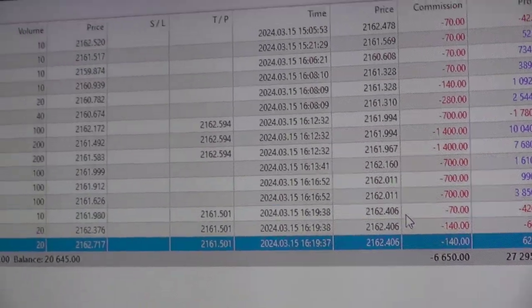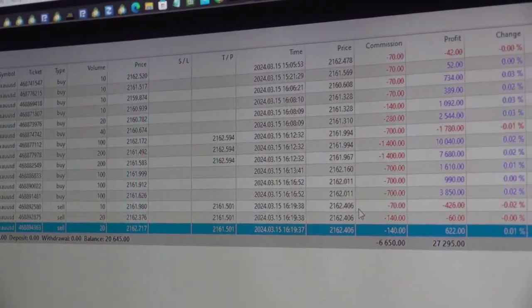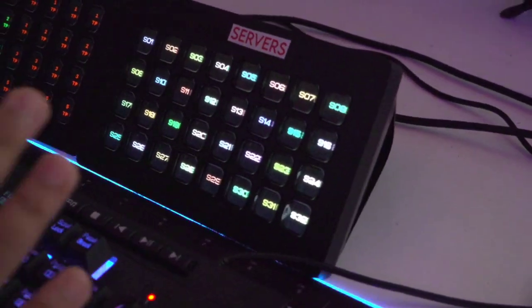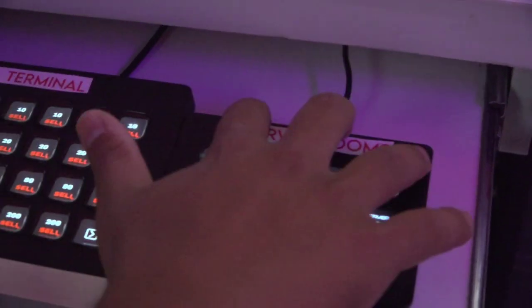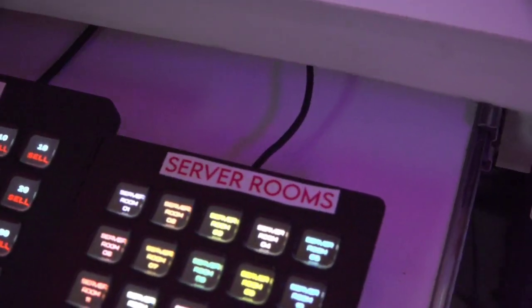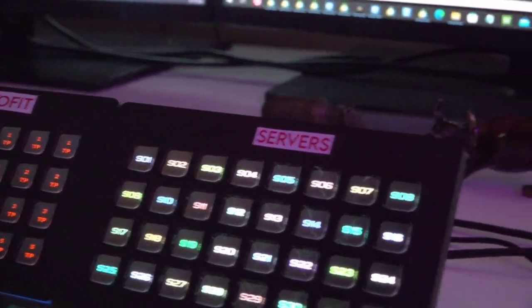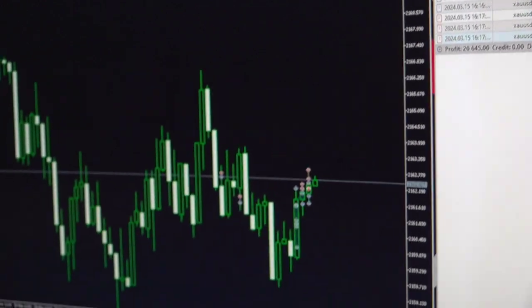So this is it. And I would like to show you what the use of this terminal is. This is only for our servers, because all our traders and all our accounts are running on our servers. There are 15 trading server rooms here, and from each one we are able to access it here. Suppose there are 32 servers here. Suppose I want to open server one, you can see that it will open the server here.